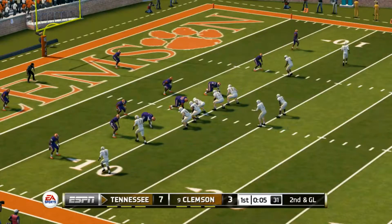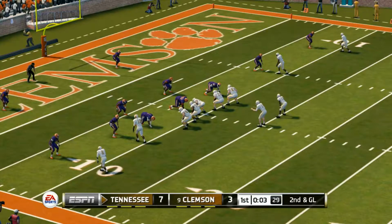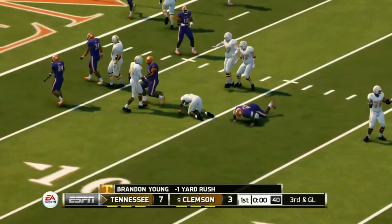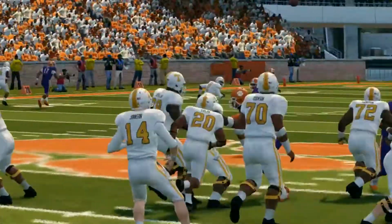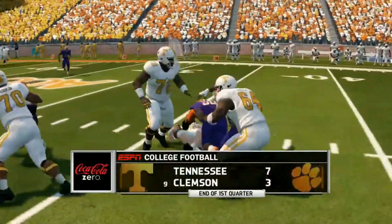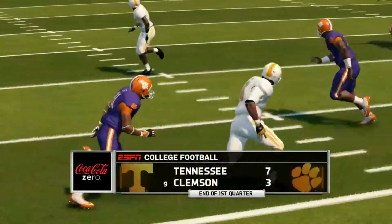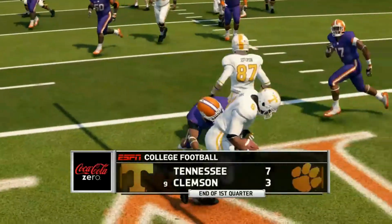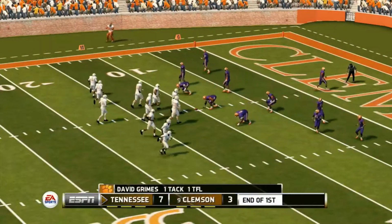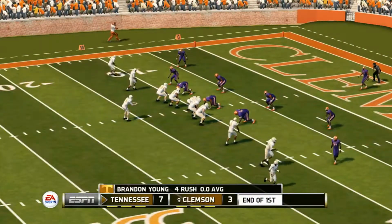Tennessee is up by 4. Chance, and again, this one's going nowhere. Somebody hit the upset alert button because this one looks like it just might be heading in that direction. The Volunteers lead it by four. We can only hope the second quarter is as good as the first. Tight ball game, folks. They'll spread the field with five wide.